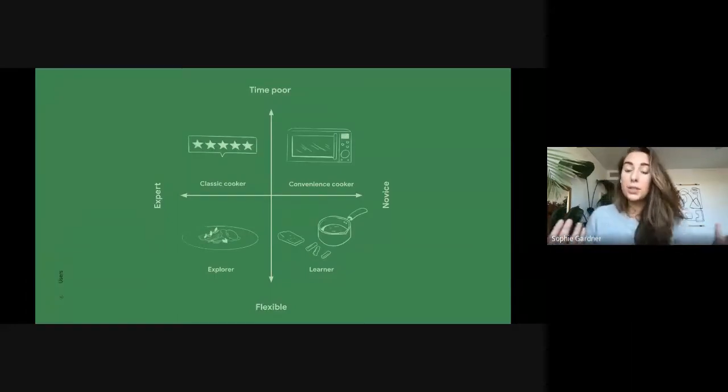So for example, say we were about to build the world's first meal kit delivery service, and it was going to send recipes and groceries to people's house every week so they could cook dinner. One way that we could segment the user group for this product is by the amount of spare time that people have and their skill level at cooking.